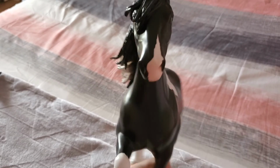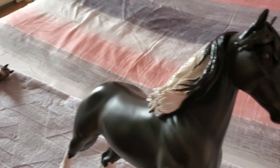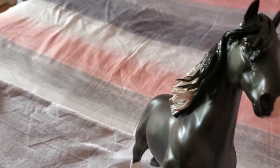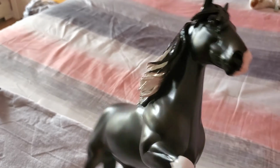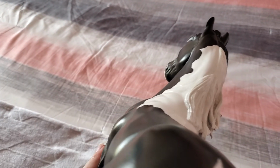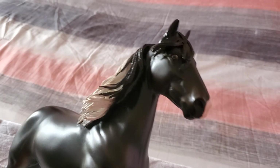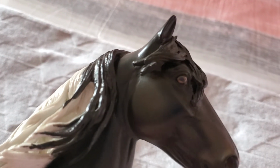He has very heavy, obviously, forelock and mane customizations. You can see his mane is just really heavily customized with a lot of flowing tendrils and pieces like that. It kind of goes on that side a little bit too. And then his forelock as well. And he has some lovely eyes.